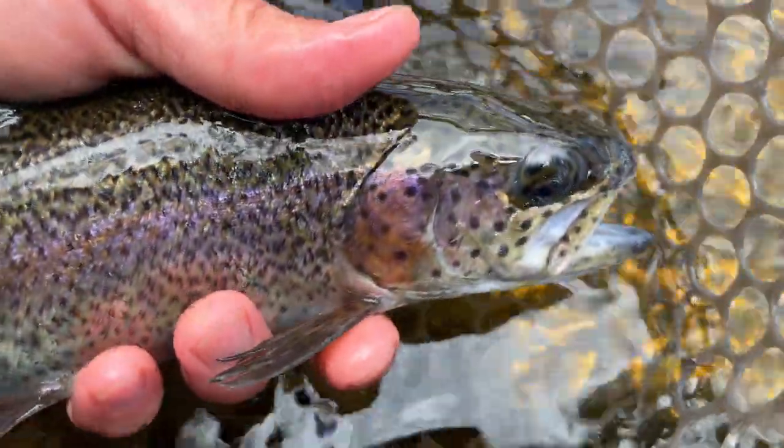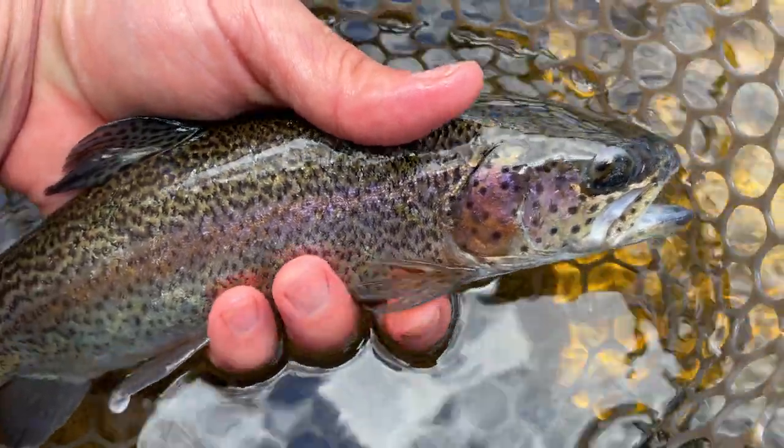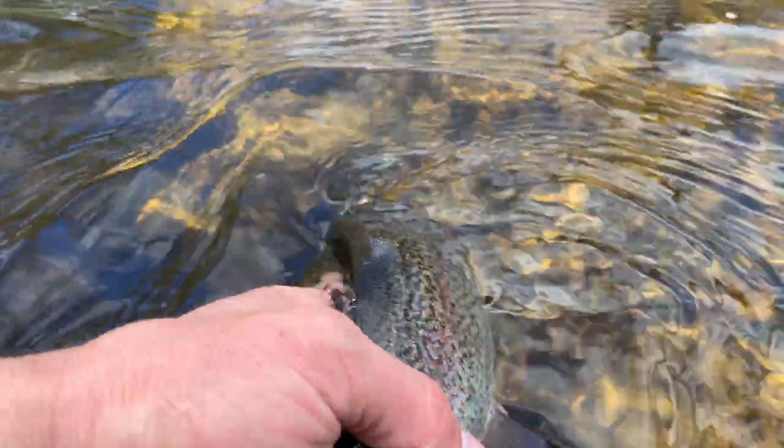All right. Got ourselves a rainbow. He took that little hare's ear. I mean, first cast, first drop. Let's get him right back in the water. Let's just see if we can get one literally second cast.